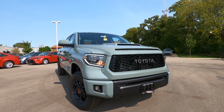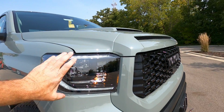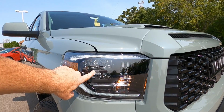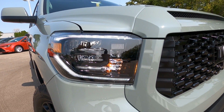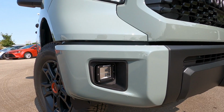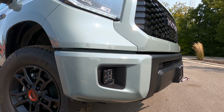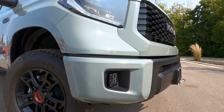Okay, here up front, the headlight package on the TRD Pro, LED all over. So we've got LED marker lights, LED headlights. Unfortunately, you're still running with a halogen indicator or turn signal. And then down here is the Rigid LED fog lights, which are super bright, come standard on the TRD Pro. Notice that the end caps on the bumpers are colored to match the vehicle.